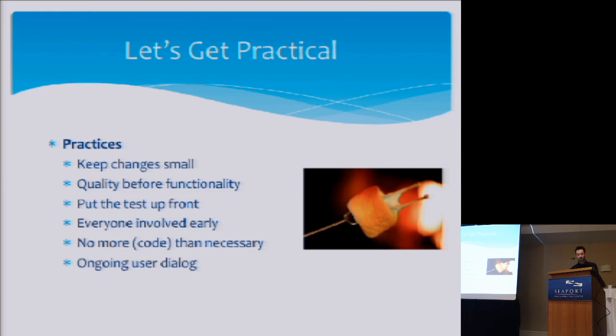Ongoing user dialogue. So this is again about second guessing. One of the things that happens in Big Bang releases a lot is the way they're planned. Maybe marketing has a forum, or they look at the market, they send out some questionnaires, whatever. Basically, people get into a room and try to second guess what the users might want. You come up with this long list of what you think your users would like, and then you get people to build it, and then you hope it goes right.